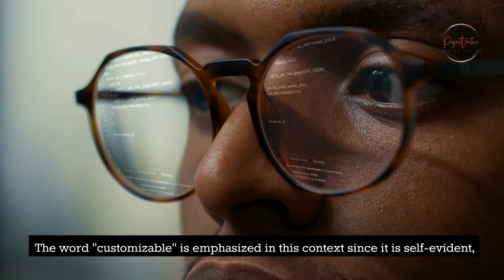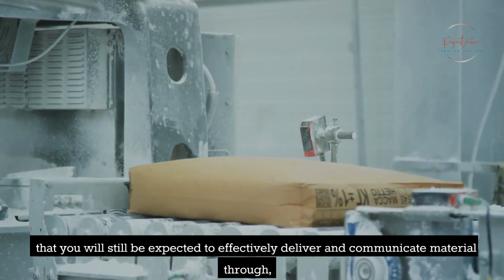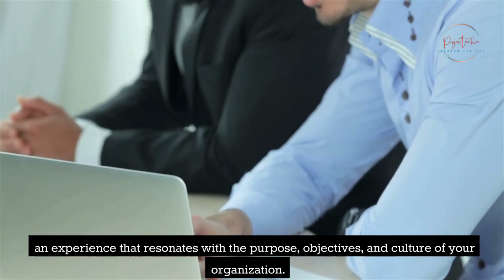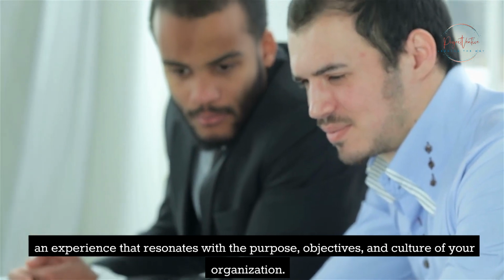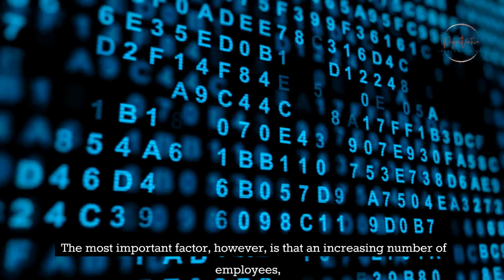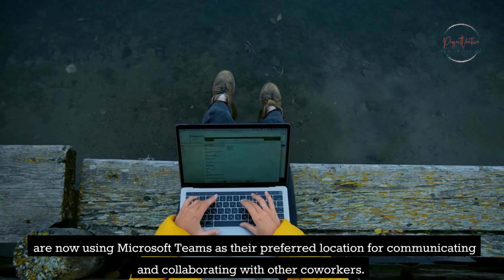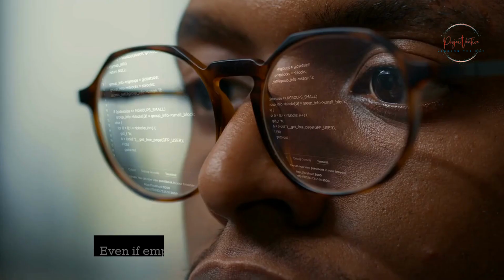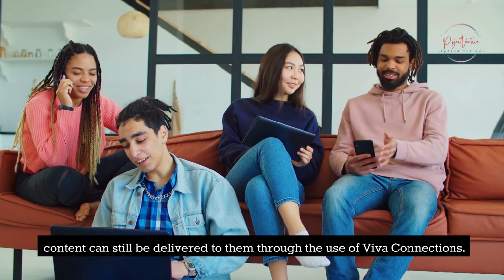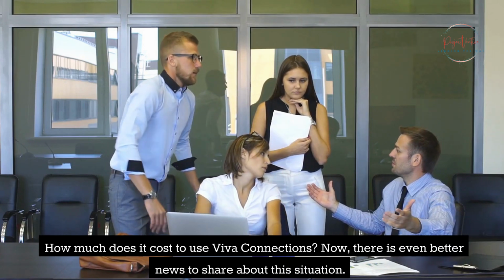The word customizable is emphasized in this context since it is self-evident that you will still be expected to effectively deliver and communicate material through an experience that resonates with the purpose, objectives, and culture of your organization. The most important factor, however, is that an increasing number of employees are now using Microsoft Teams as their preferred location for communicating and collaborating with other coworkers. Even if employees do not check into SharePoint daily, content can still be delivered to them through the use of Viva Connections.